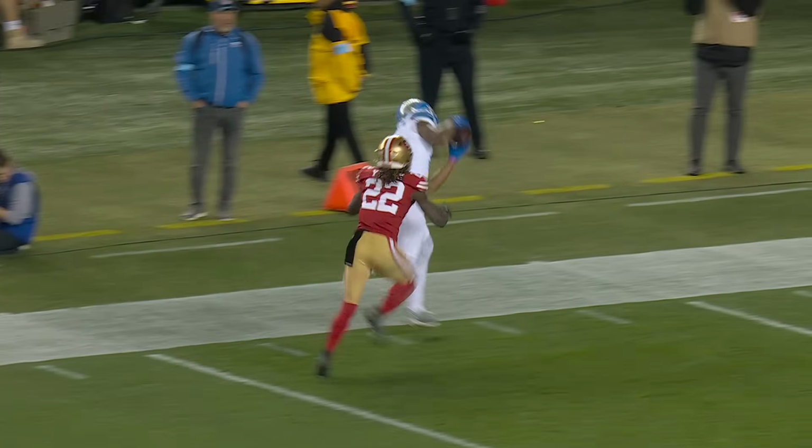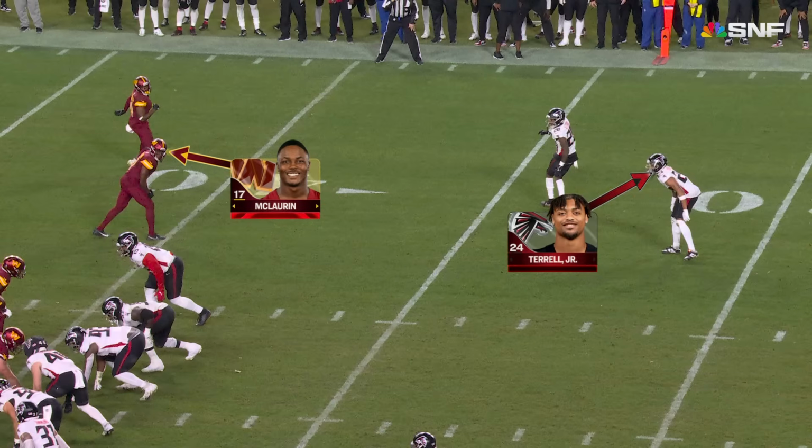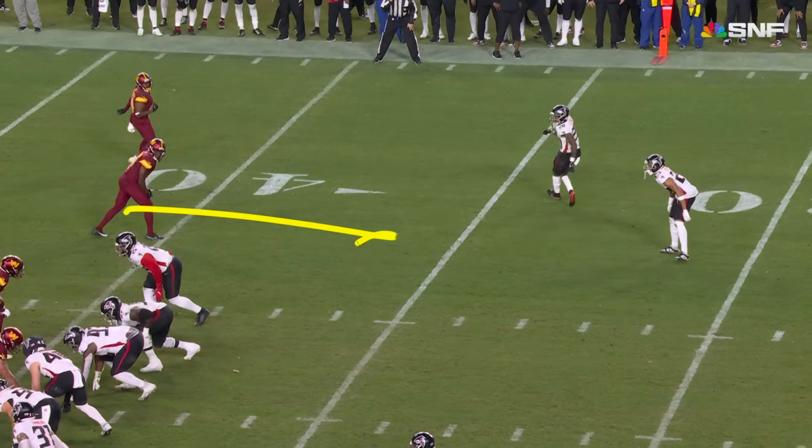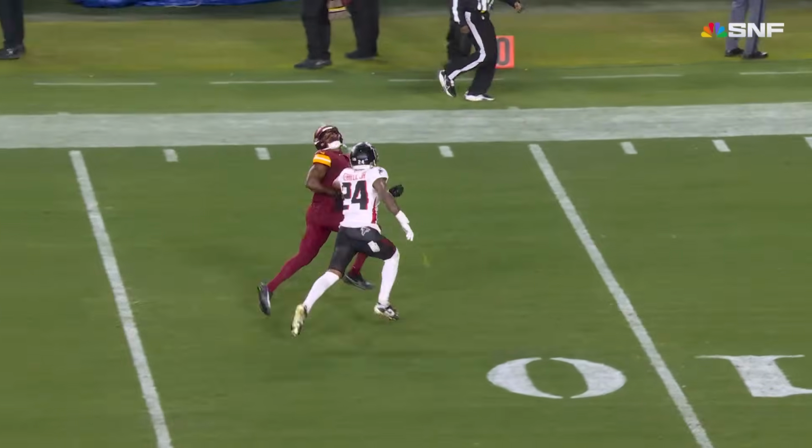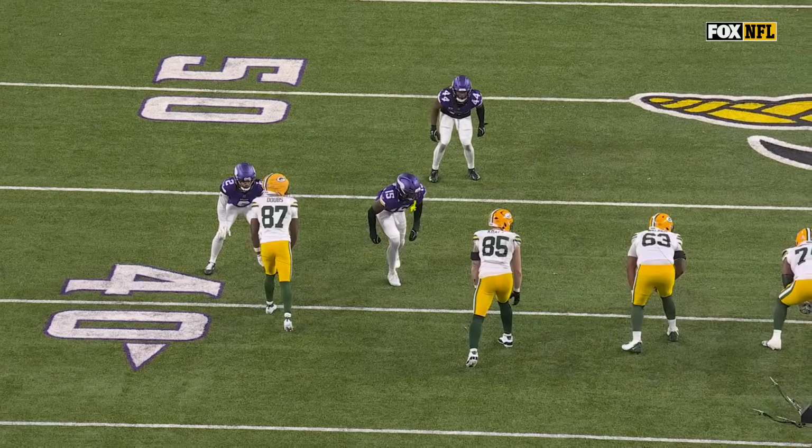It was such a great release by him off the line of scrimmage. Just man-to-man with no help from this inside slot position. This route is nearly impossible to cover. We've seen touchdowns. Seconds left.